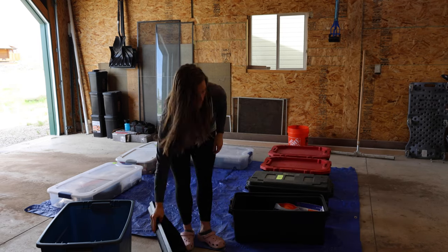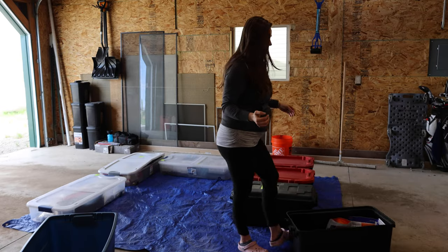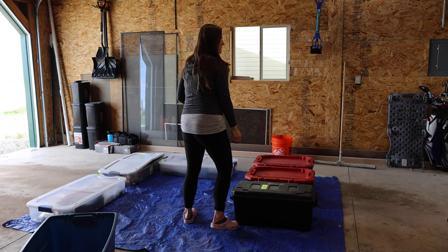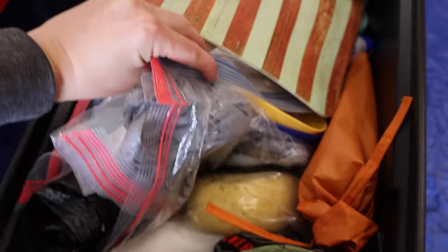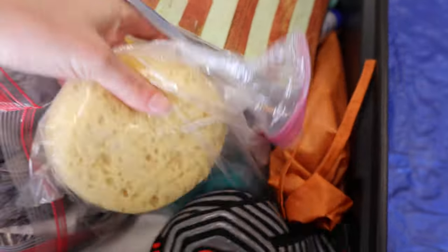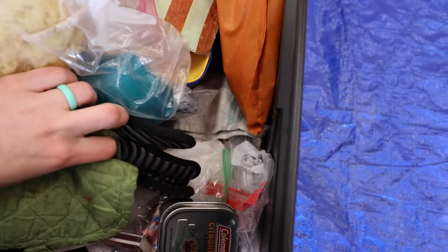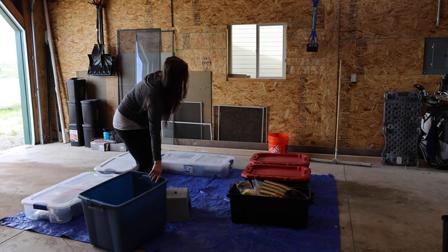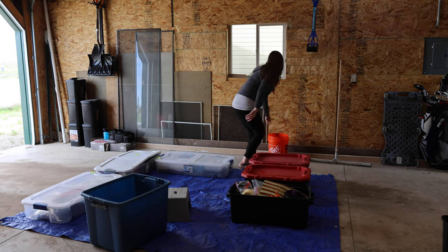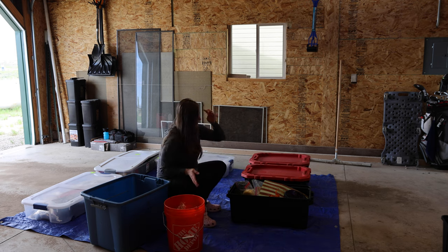Here's our stock of camping and backpacking meals. This bin's not totally full, so I'm going to move it to the side until I can decide what to do with it. Most of the items in this bin are from when we first started camping, so it seems like stuff that we don't use anymore. It's just odds and ends that we haven't gotten rid of yet. I'm going to start going through this bin and decide what to donate, what to throw away, and if there's anything that we should be keeping.